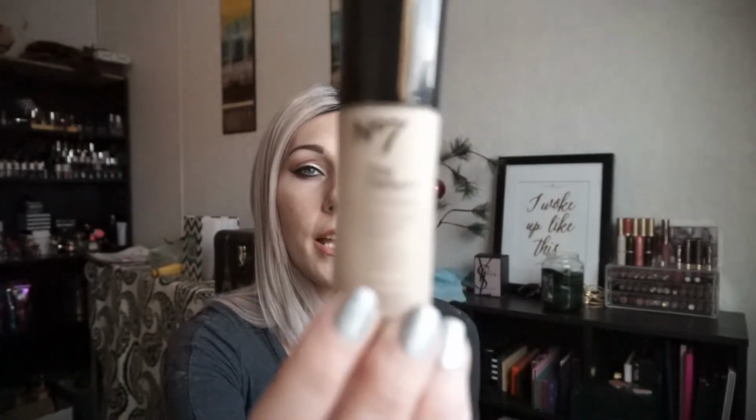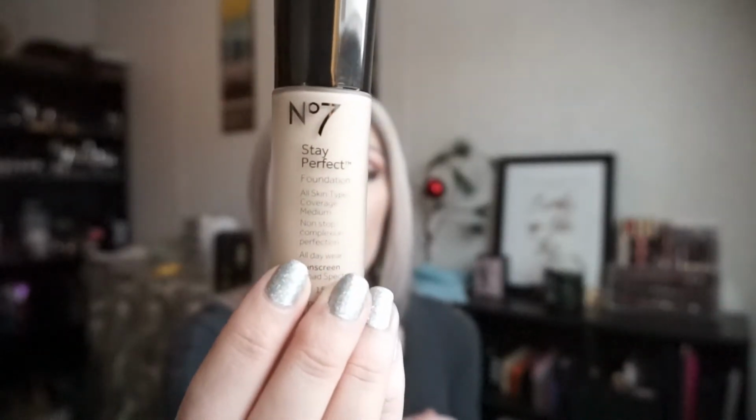But this is the number 7 Stay Perfect Foundation, and this is also for all skin types. This is more of like a light to medium coverage foundation. It also has a pump, which I definitely appreciate from the drugstore. I think they have a decent shade range from what I remember. This is what the packaging looks like. It's a really good foundation though.